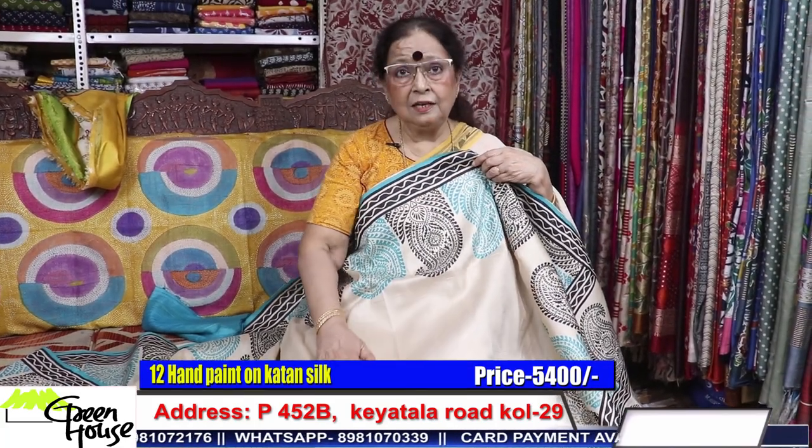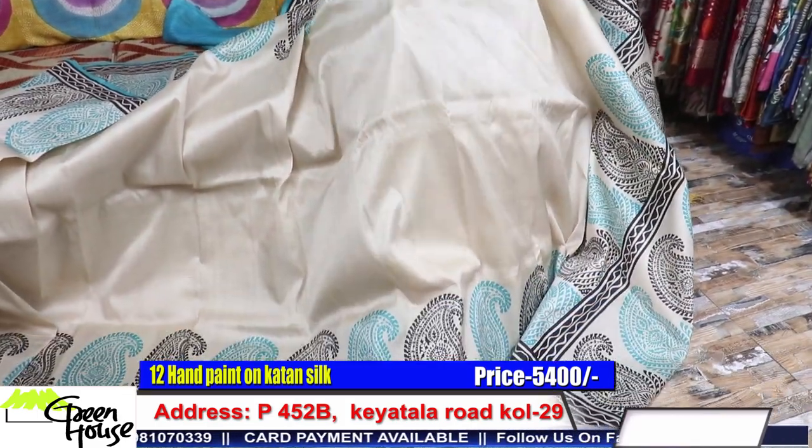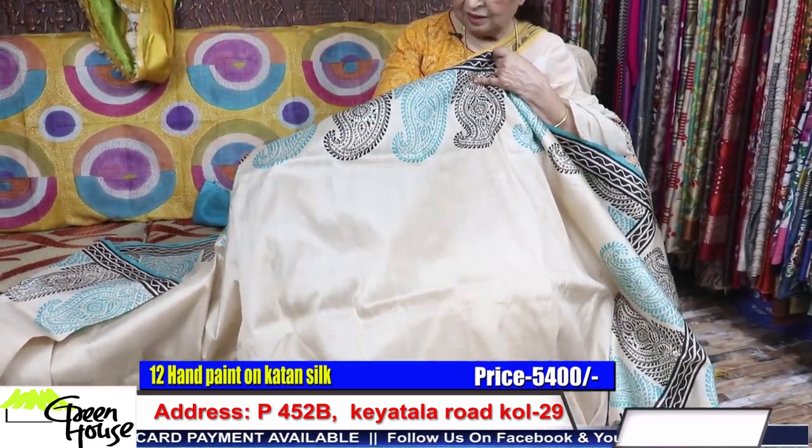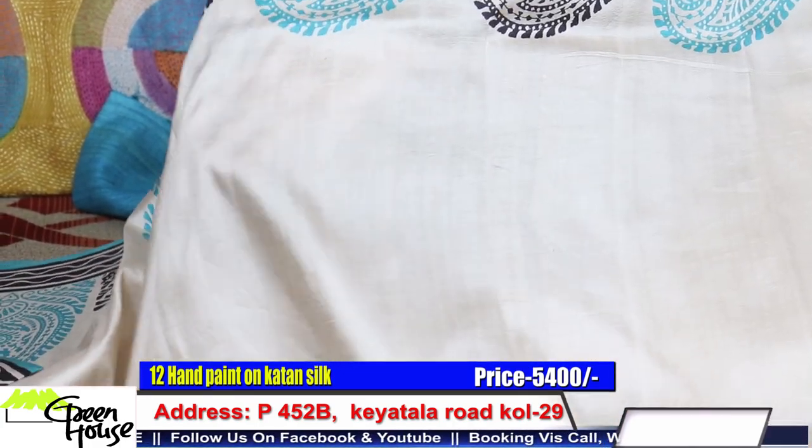And I'll vouch for the silk. Very good quality silk. I had a piece of this, where the silk was not used for the work. Look at the shine, look at the luster. Bishnupur katan.